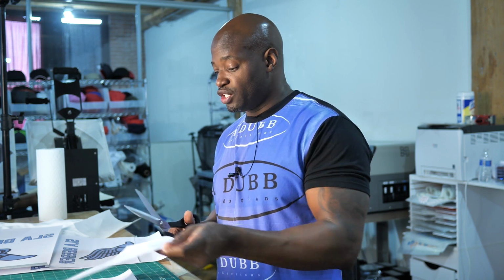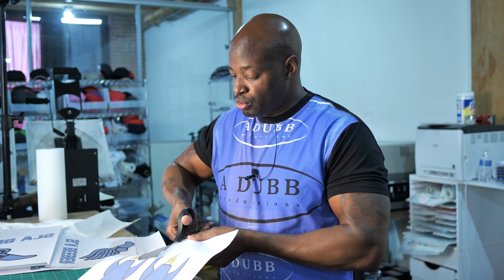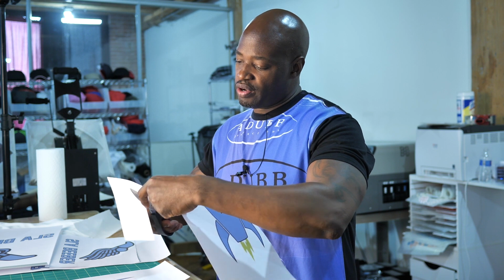Now that I've cut out all the elements that I need to sublimate onto my garments, I'm going to go ahead and trim them down so that I have them ready to go so I can start my workflow. I normally trim the designs as well as trim my butcher paper to size, okay?